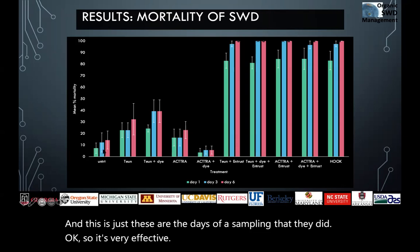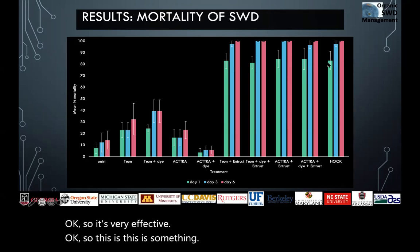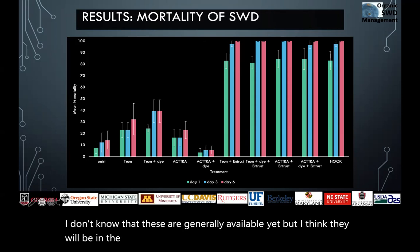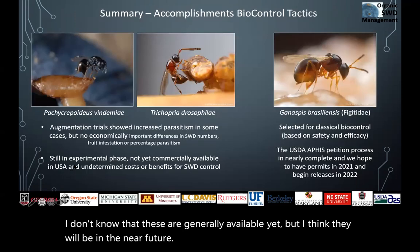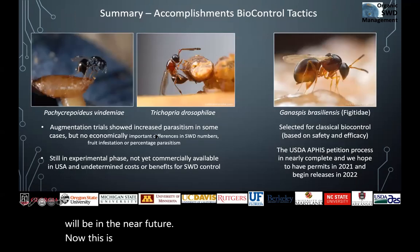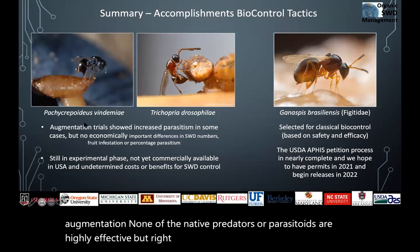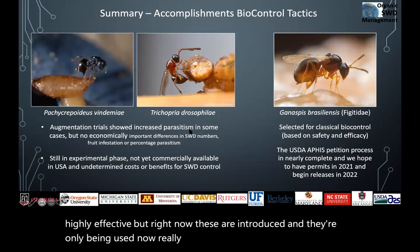So this is something, I don't know that these are generally available yet, but I think they will be in the near future. Now, this is really exciting too. These are some using augmentation. None of the native predators or parasitoids are highly effective, but right now these are introduced and they are only being used really on a research basis, but they're working and they're pretty good.